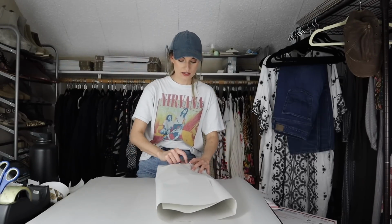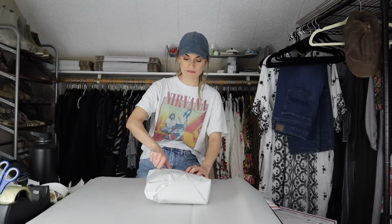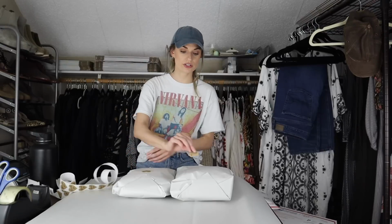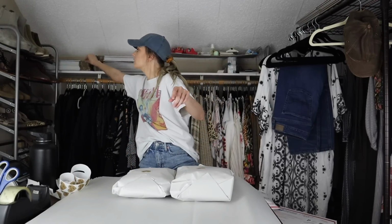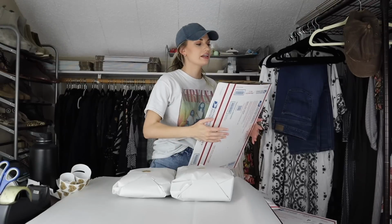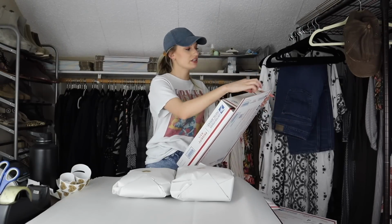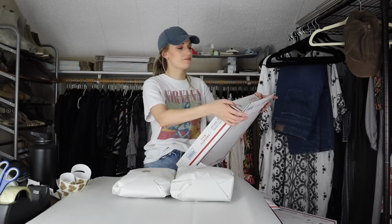I paid $6.50 for everything. So my profit was $53.50. I knew that I should at least get $25 for each of these dresses because they're in the current season. They're all in excellent condition. They're all adorable.